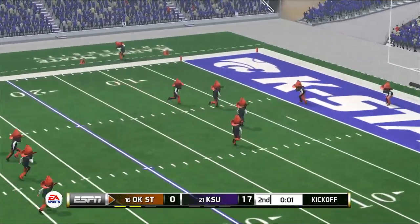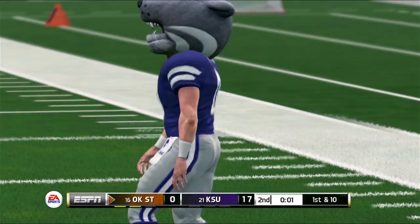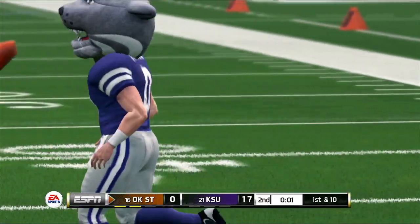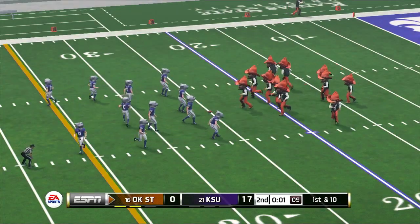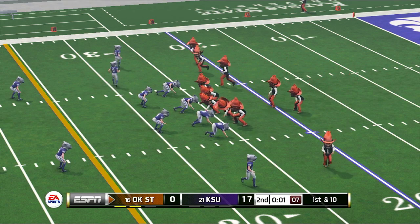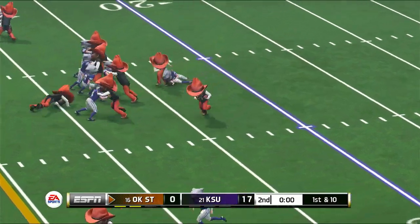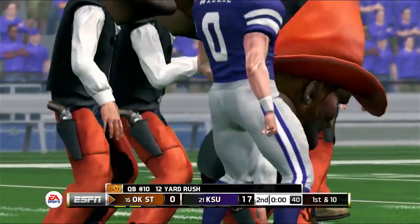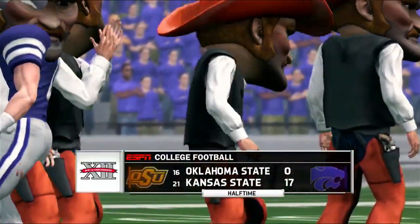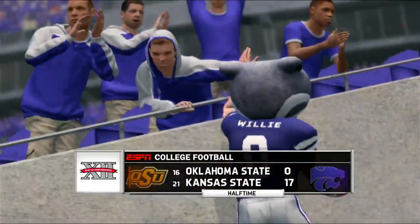17-0, Kansas State. Kansas State is ready to kick it away. And they can forget about returning this one. It's still only the second quarter. We've got a lot of football left, but I've got to say, this one is teetering on the brink of a blowout. They come out in a five-wide set. Here he goes. Makes it to the 37. And that'll do it for the first half. Still plenty of football to be played. 17 to nothing, Wildcats.